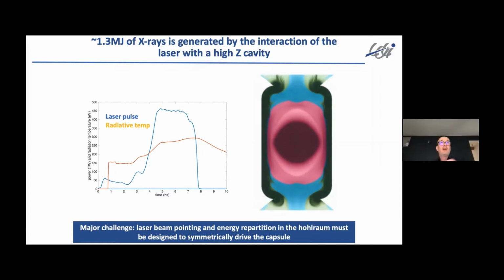Everything is moving at the same time: where the laser beams are pointing is moving and the capsule is moving. What you can see here on the plot in blue is the typical pulse shape used for a diamond capsule. Here you have an 8 nanosecond pulse shape. This one goes up to 450 terawatt. It's about 1.6 megajoule, I think. And you're reaching a radiative temperature of about 280 electron volt. So the challenge is really to reach a spherical compression.